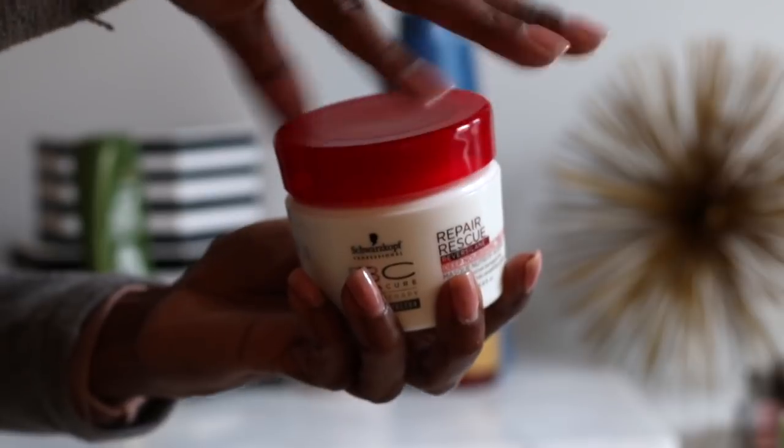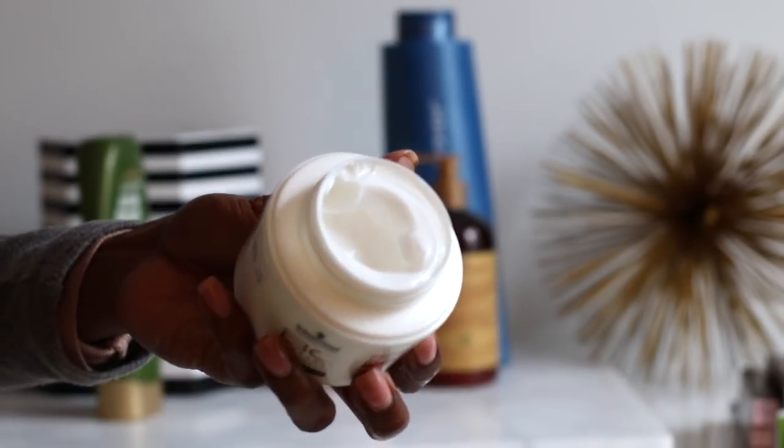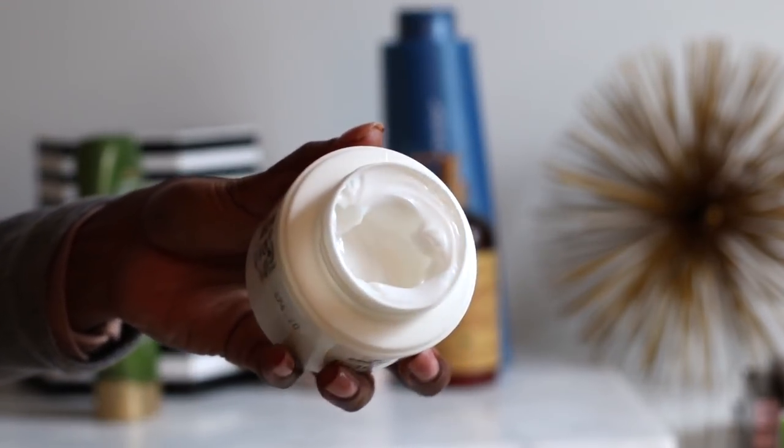Oh, these names! Anyways, I really like this because it makes my hair so soft and so shiny. I haven't had any problems with it whatsoever. For instance, no hair breakage, no hair dullness or anything like that. I've been using this probably around 5, 6, 7 years now, but I absolutely love it.